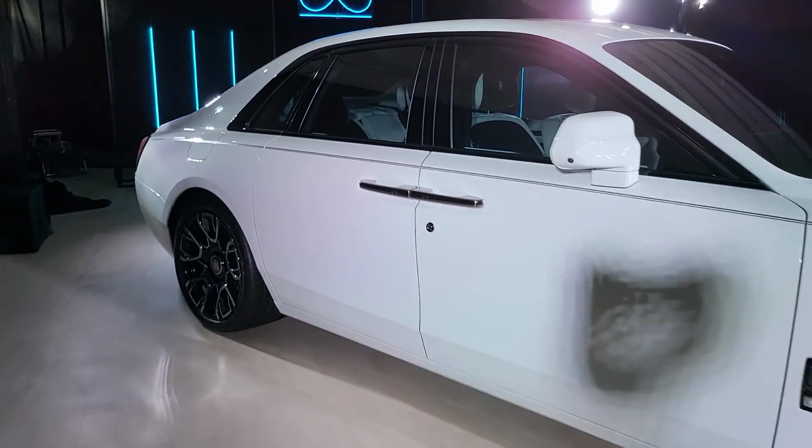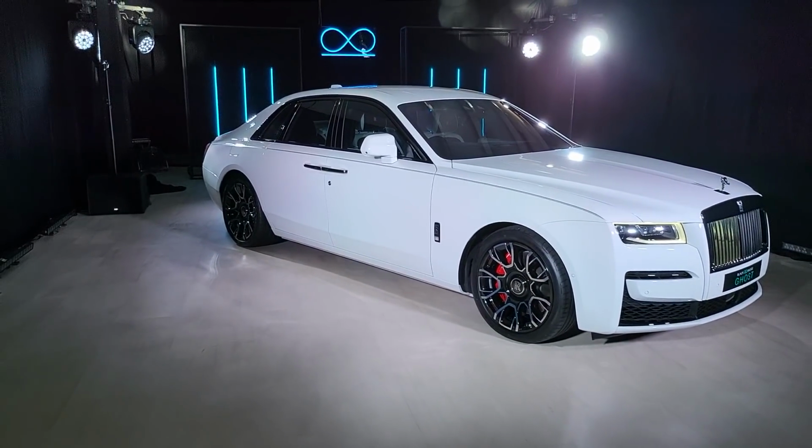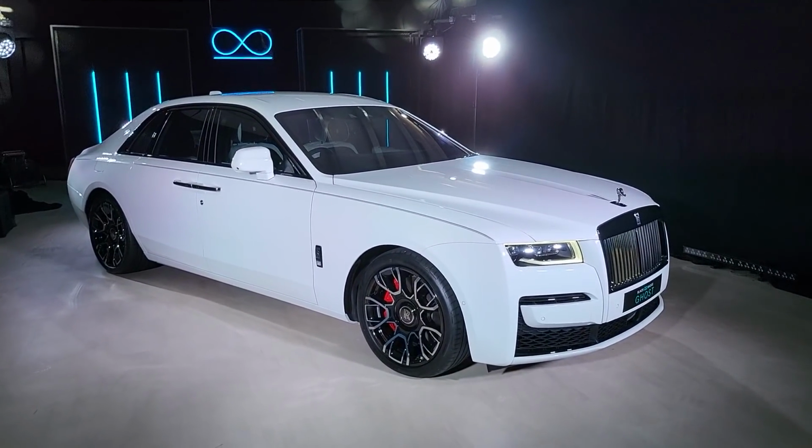So if you think that you're already driving a Porsche Panamera, there's nothing for you to upgrade to, you feel a little bit lost, here you go. A black badge Rolls-Royce Ghost. Something different, and I think it's amazing looking. Yes, that's your everyday personal luxury.